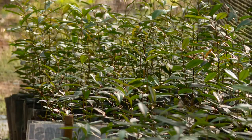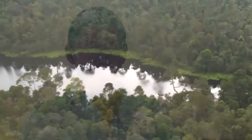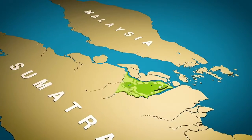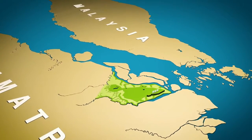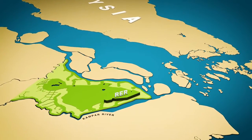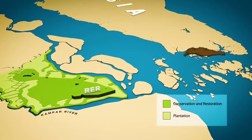In Kampar Peninsula, we've built a ring fence plantation around the conservation to act as buffer zone. So by protecting the plantation, the conservation is also protected. RER's broader vision involves the protection of larger sections of the Kampar Peninsula core. Working with multiple stakeholders, this would expand the protected forests to an area about the size of Singapore.